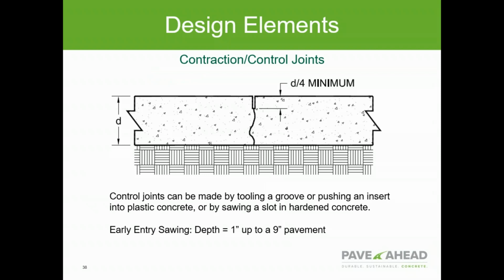So we're going to talk about the 3 main types of joints. The first one is a contraction joint or a control joint. I say that a control joint is nothing more than a pretty crack. If an owner walks out into their parking lot and they see random cracking, they're going to tell you that there's something wrong with their concrete. If the owner walks out and sees a cut joint, they're not going to think anything about it. And they're really serving the same purpose. They're relieving the stress of the concrete as it's going through that drying and shrinking process.